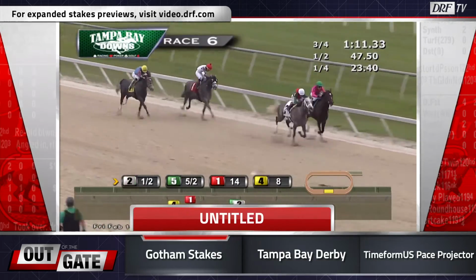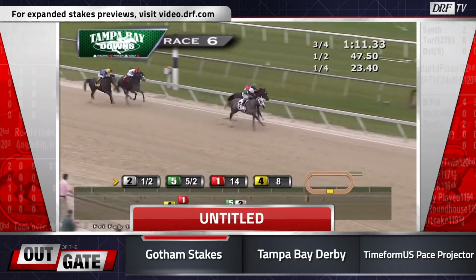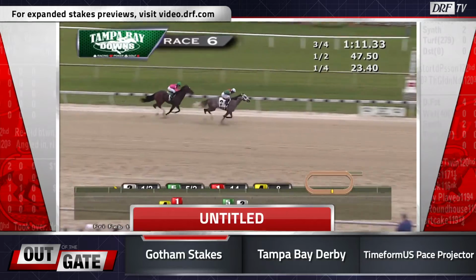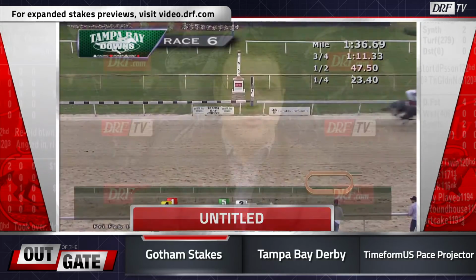I like that he's drawn to the outside. I'm going to give him a chance to maybe make it closer with Mischievous Alex this time, and it'll be a better price on Saturday. I don't really have much more to add. I agree with Mike's assessment of Untitled. I agree with his top selection. I'm going with Untitled as well.